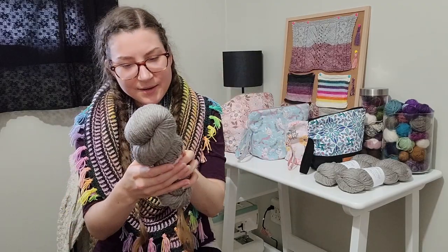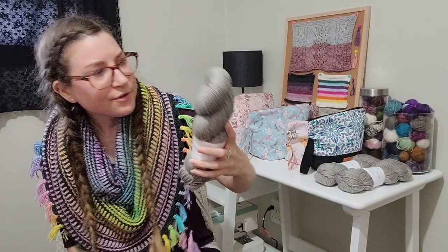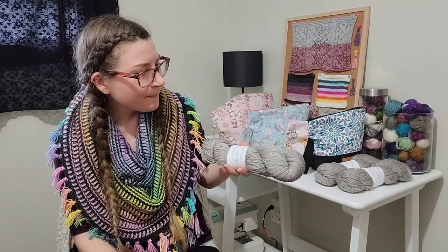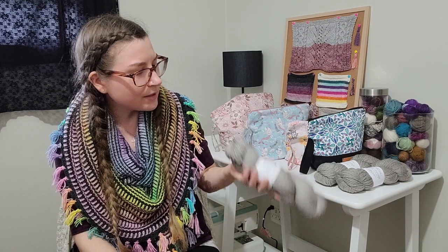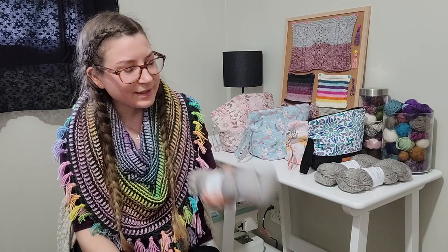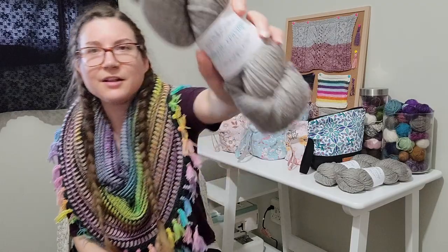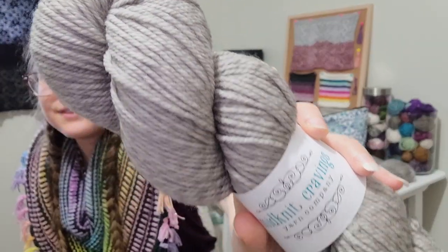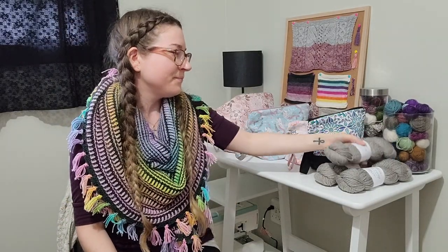And the colorway I chose is called Pocket Watch. It's a really nice gray. Because of the way the yarn is, it almost has a bit of a marled or barber pole look. No, not really, you can't really tell it's that different. But the coloring is different enough that, I don't know if it's showing up on there, it gives it a little bit more depth, I would say.